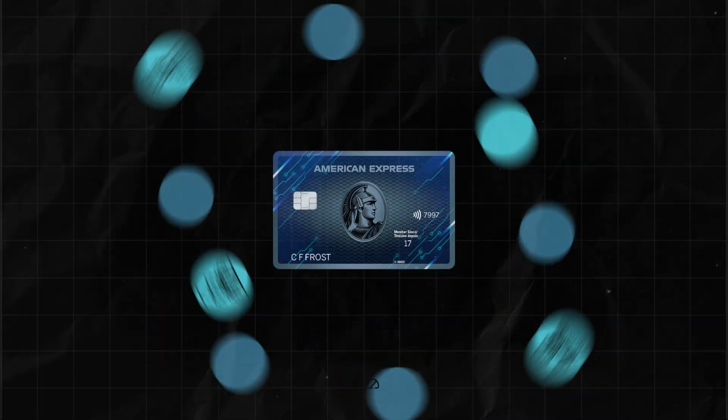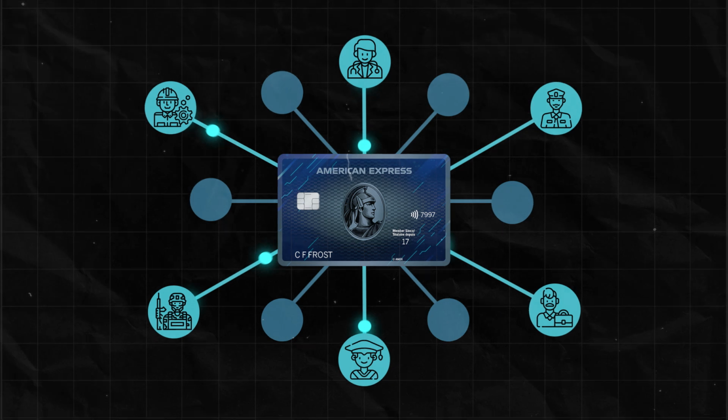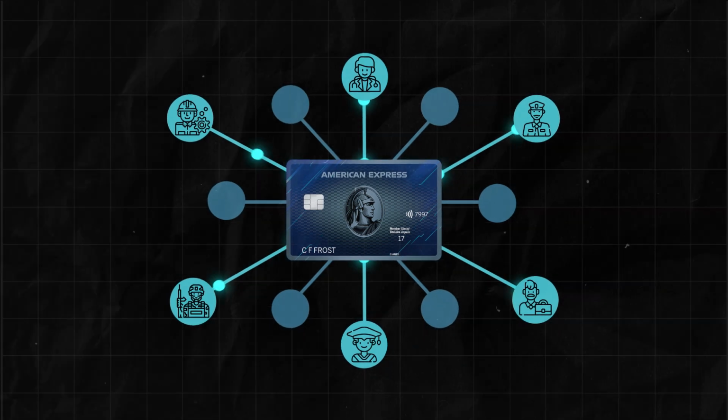But that's not the only reason the Cobalt card is so attractive. Another big reason so many people love it is that it's designed to be accessible. So if you're looking for your first ever credit card, or you're a student with a low credit score, or you just want to capitalize on all the Amex benefits without paying such a hefty annual fee, the Cobalt card is the perfect card for all those situations. I've had mine for years, and as long as the benefits stay the way they are now, I'll never give it up.